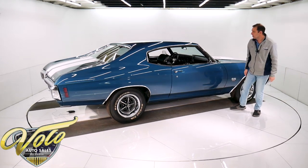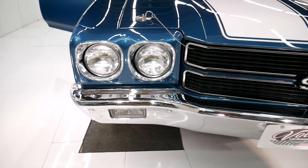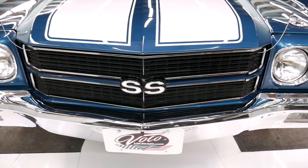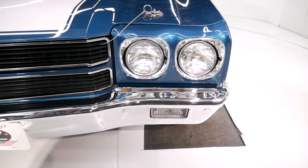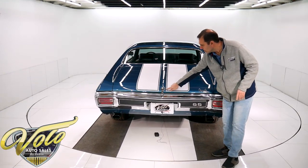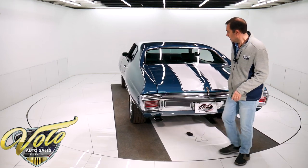I didn't see anything. All the trim, the grill, the headlight bezels, the hood pins, the emblems, the mirrors, the stainless moldings, the wheel well moldings, the bumper with the pad, it all looks new. The stripes are painted on, they're the correct dimensions. You literally cannot feel them at all.